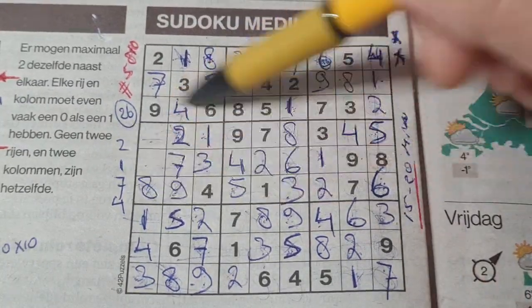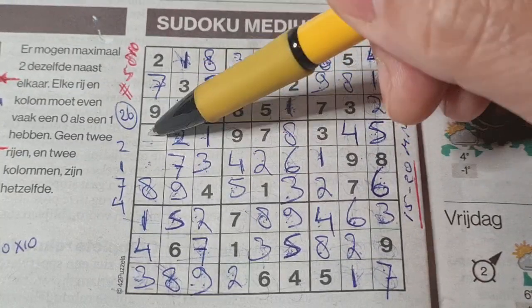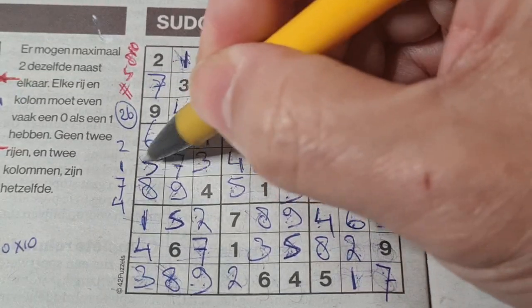Final 2 numbers in this big square for numbers. The 1, the 2, 3, the 4, 5 is missing, and the 6 is missing. 5 and the 6. We have a 6 in the middle row. No 6 there. 6 should be here, and the 5 goes there.